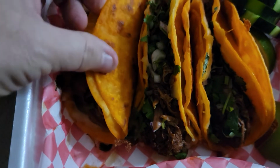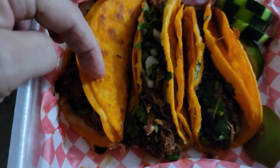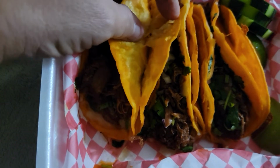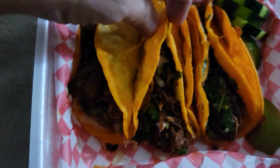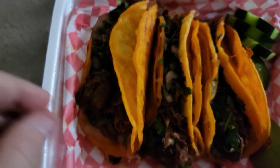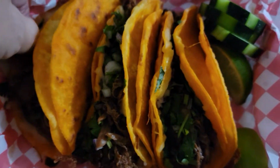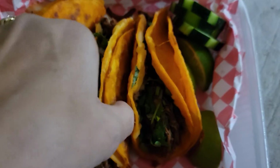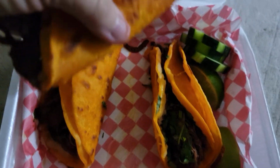The tortillas are dipped in like a red enchilada sauce and then fried, the outside one. And then the inside one has some cheese added to it. And then the goodness put inside of that. And then what you do, I will demonstrate. Let's get one out of here. I'm not going to show you how I eat it, but I'll show you what you do with this.